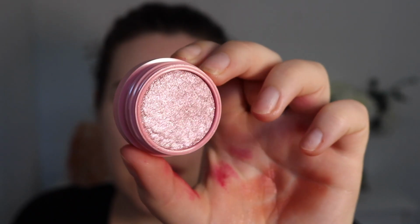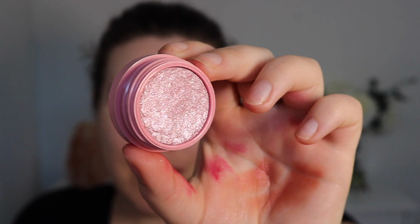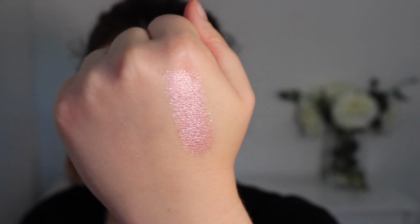So the first one is a metallic finish, and it is the shade Bubbly. This is what it looks like. Oh, look how metallic and shiny that is. Wow, that is so beautiful. There's nothing like a fresh Supershock shadow. It's the best feeling. That is so metallic and sparkly. Wow. So this is the first shade here.